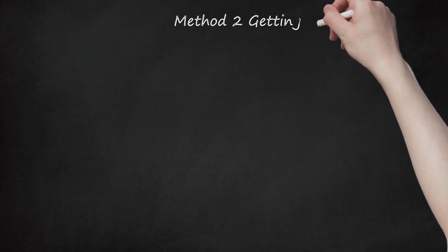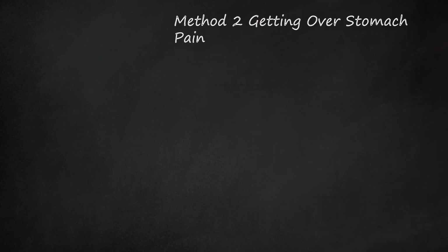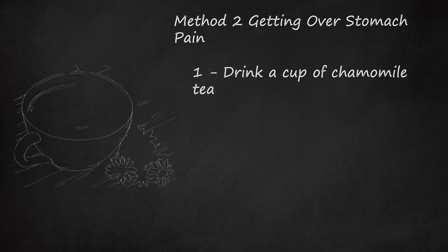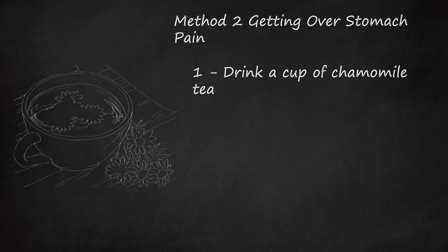Method 2: Getting over stomach pain. 1. Drink a cup of chamomile tea. Chamomile is a mild herbal remedy that can work as an anti-inflammatory. If your stomach lining is upset by the imbalance of bacteria as a result of your medication, chamomile tea can help soothe your stomach. Bring water to a boil, then pour over a chamomile tea bag.